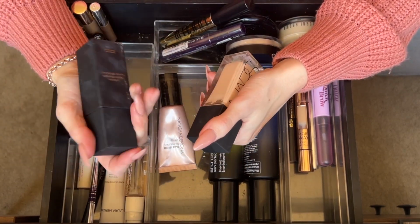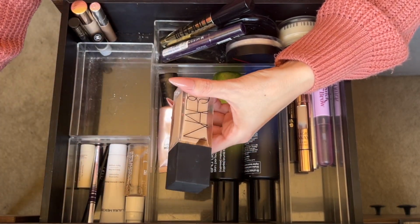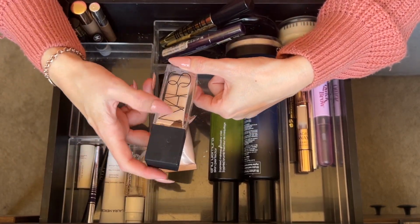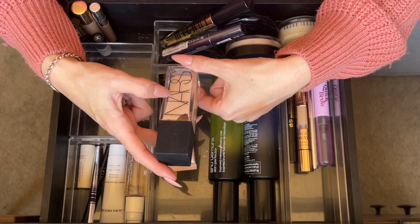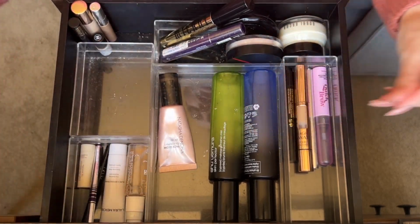NARS. So I have the Laguna Liquid Bronzer here. And I also have the Tinted Glow Booster. I'm going to keep Tinted Glow Booster in here because I've had it for a while and I'd like to pan it eventually. So I feel like I need to have it in my face.